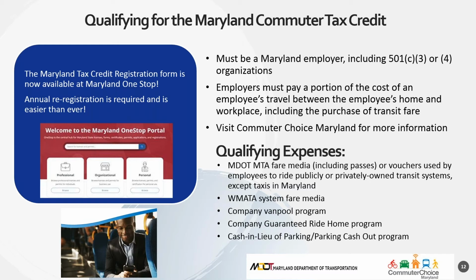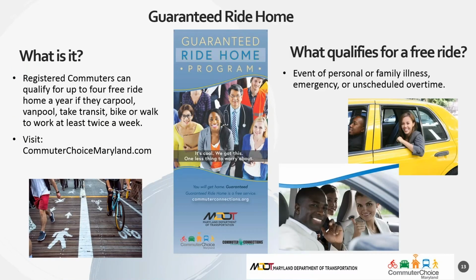And registration is easier than ever for this tax credit. It's available on the Maryland One Stop. And while annual re-registration is required, it is easier than ever. And again, we're available to help anyone with that at any time.